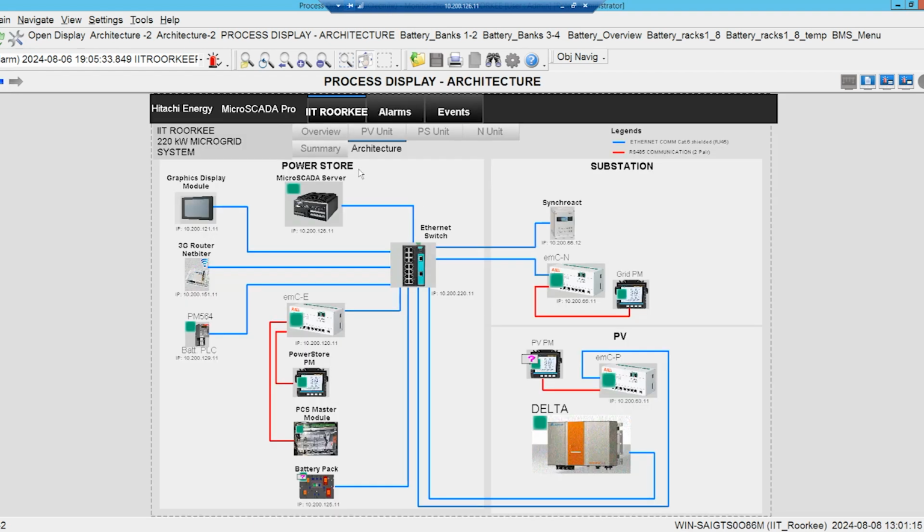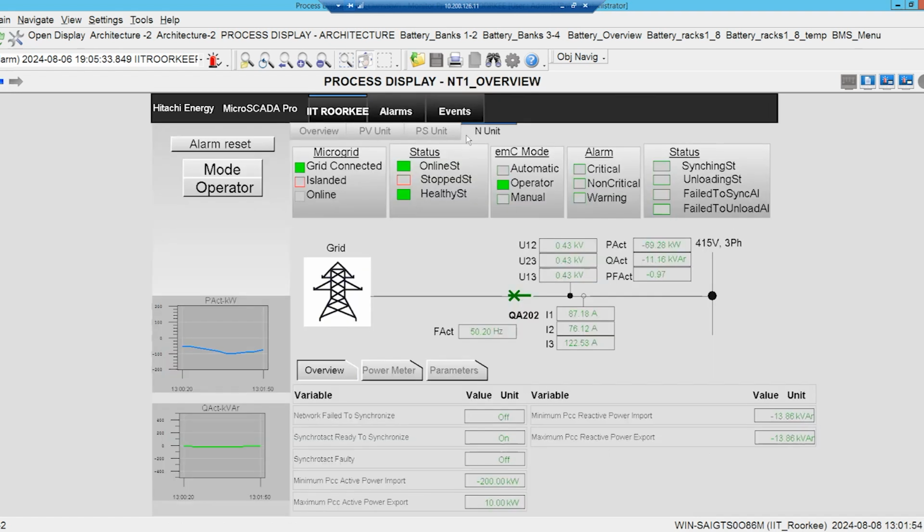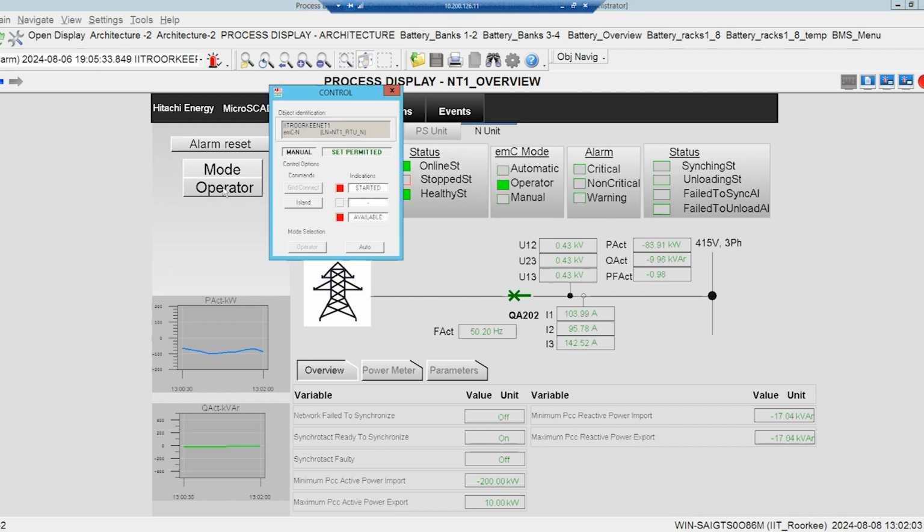The SCADA EMS interface for IIT Roorkee BESS provides real time monitoring and control of the microgrid, including grid connection, battery status and PV system integration. It displays detailed operational parameters such as voltage, current, power and system health status, ensuring efficient energy management. The system supports automatic and manual mode, facilitating reliable and stable operation of the microgrid.